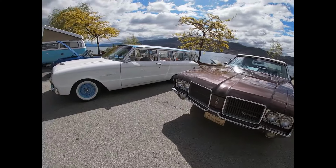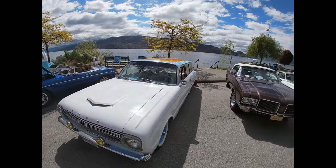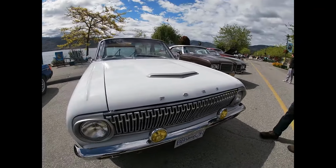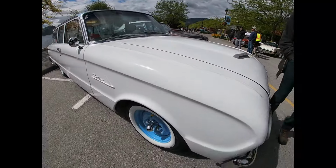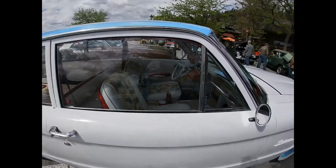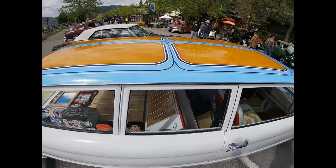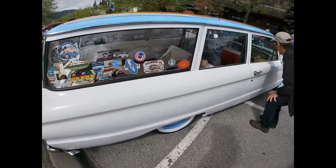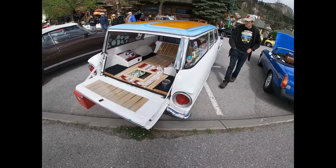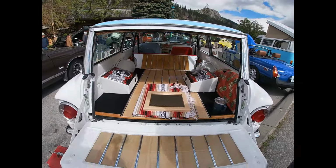I like this Falcon wagon. This thing's cool. It is cool. Sleeper, dude. Yeah, the paint job on the roof looks like a surfboard, and even the flake in the white, right? It's very nicely done. That's nuts. And like the pineapple fabric on the seats, the roof. Yeah, this is probably one of my favorites here, I think, that I've looked at. It's nuts. Oh my gosh. Very nice.